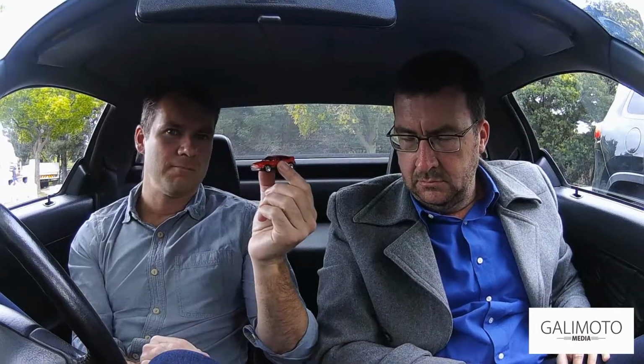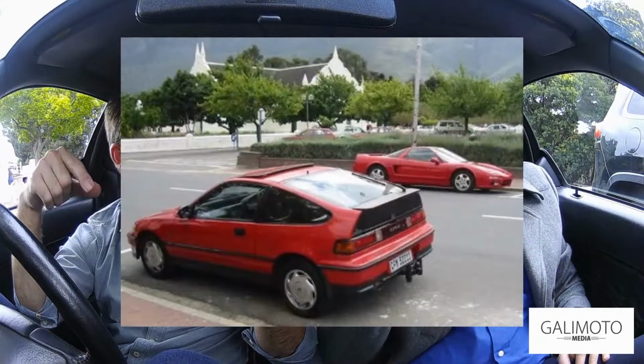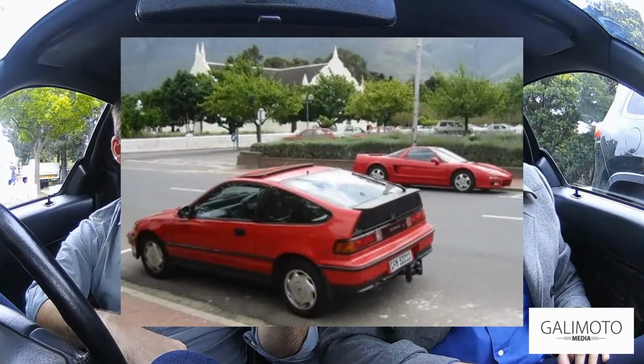In the picture that you will see just now, the picture of this car and the CLX. In the background or the foreground? My dad actually bought me this the other day. I had a CLX. They call it the baby NSX. Was it also called Del Sol? That's the next one.